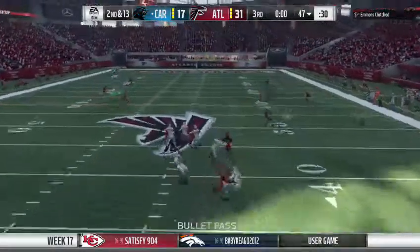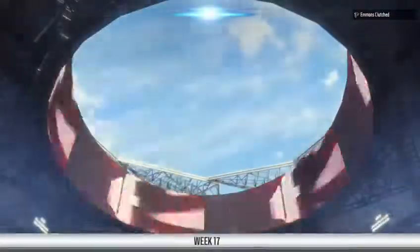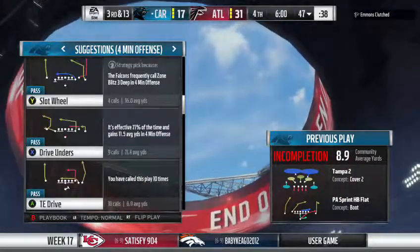Here's Newton. And that one not to be. It's incomplete. So they couldn't hook up as time has now run out on this thing.